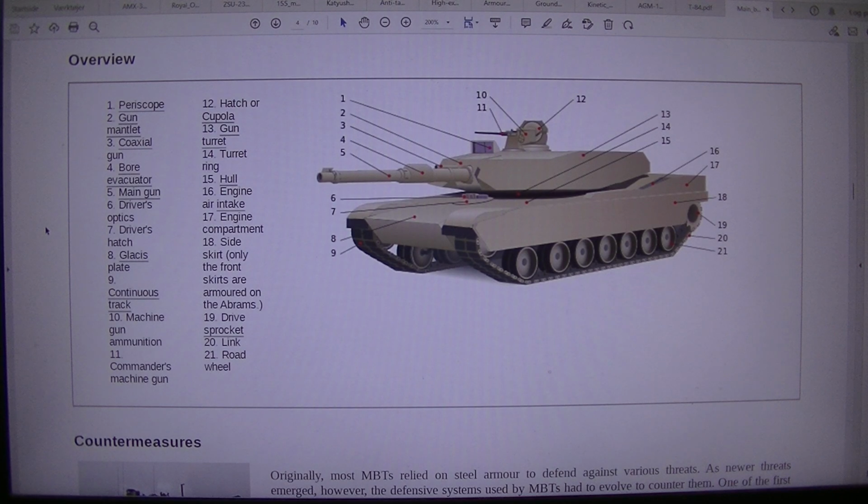Hatch or cupola. 13. Gun turret. 14. Turret ring. 15. Hull. 16. Engine air intake. 17. Engine air compartment. 18. Side skirt, with the front skirts air armored on the Abrams. 19. Drive sprocket. 20. Link. 21. Road wheel. M1 Abrams diagram.